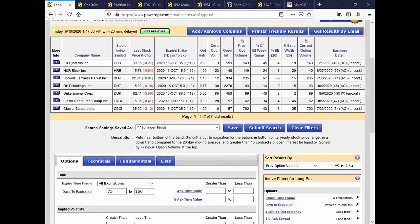But what's another way to play the bear side of the market? You've got bear call credit spreads. You could do the bear put debit spreads we talked about earlier in the presentation, okay? And we can go through different levels of that as well. All right. Okay.